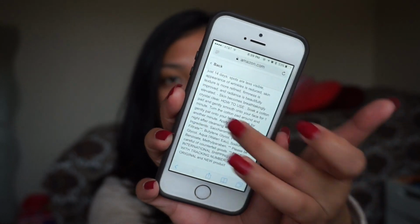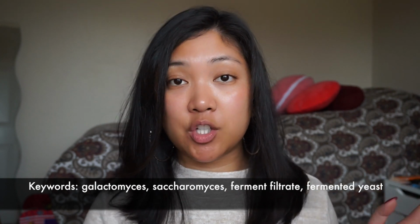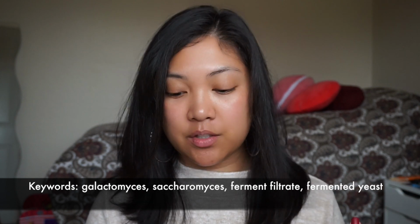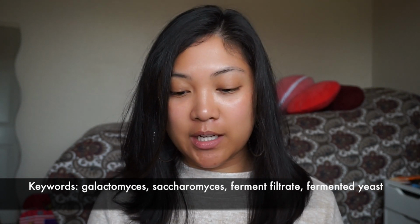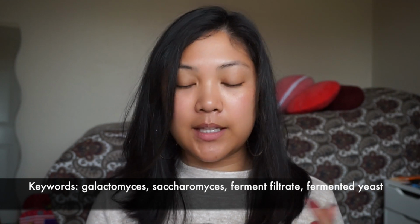So I kind of made a cheat sheet on the different ingredients. I will post these at the bottom of the description bar, but basically what you're looking for at the top of the list is something that says fermented yeast. So there is Saccharomyces, which is another derivation of fermented yeast. There is another fermented filtrate, and then the other one has galactomyces.